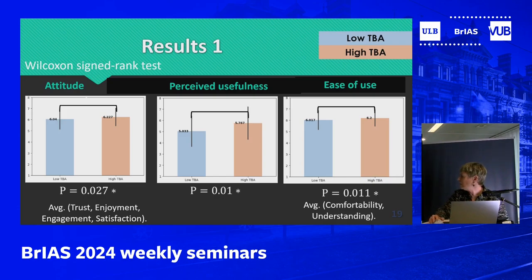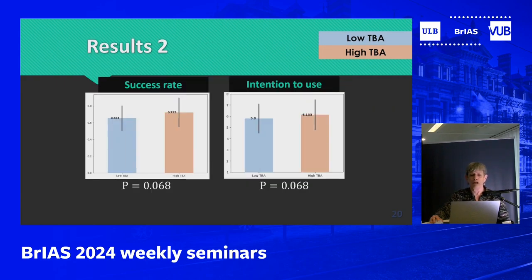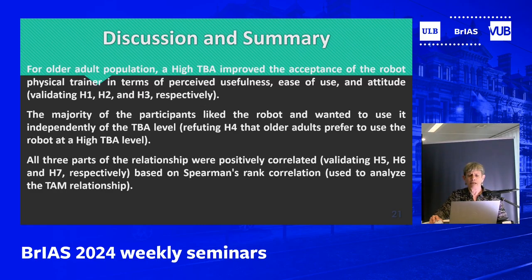And what we see here in the results, the ease of use, the perceived usefulness, and the attitude were all significantly different, with the high, the orange, preferable by all users. The success rate and the intention to use were also higher, but not statistically significantly different between the high, the orange, and the low TBA. And the results showed us that a high TBA improves the acceptance of the robot, and that's most important.